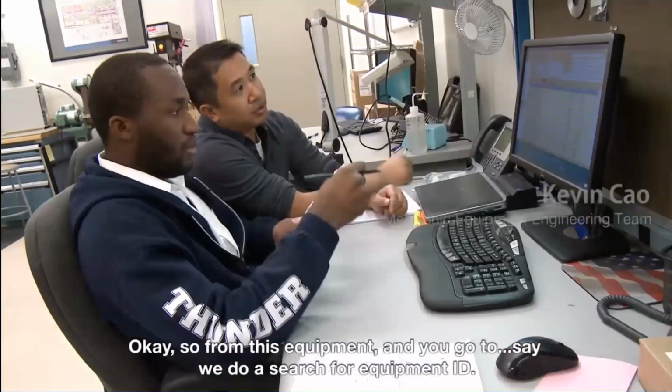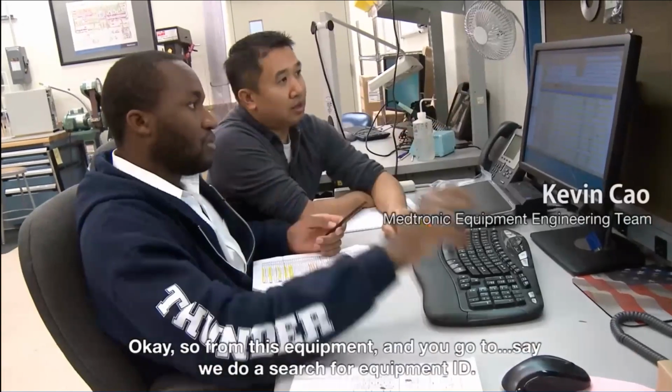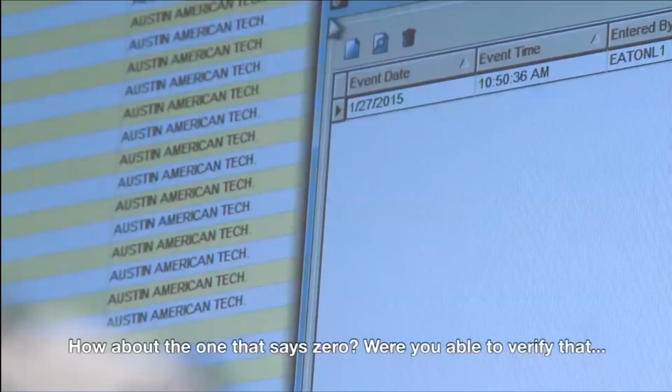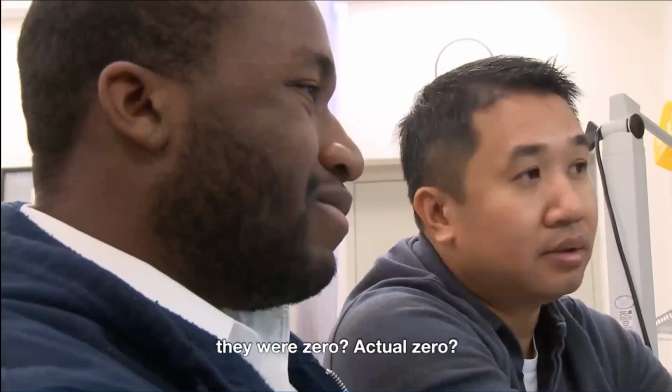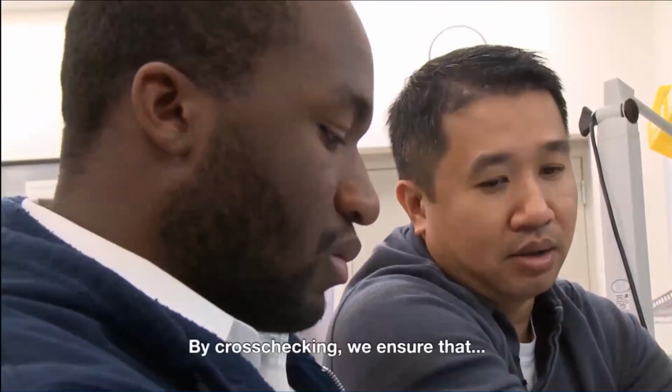Okay, so from this equipment, if you go to, say, we do a search for your equipment ID, let's say that we go to KOI 5. How about the one that's at 0? Were you able to verify that they were actual 0? Yeah. Okay, so that's good to cross-check. By cross-checking, we are sure.